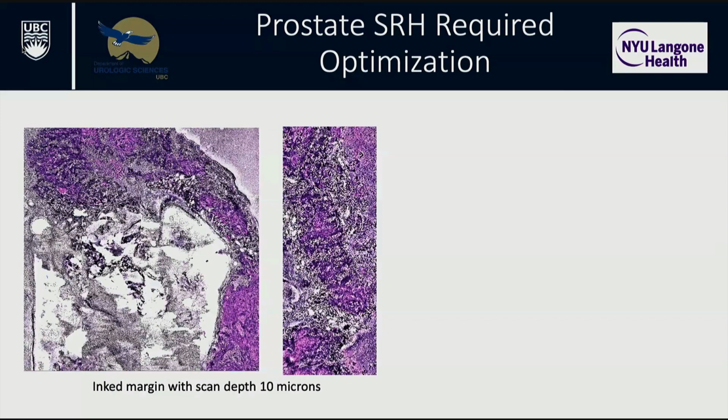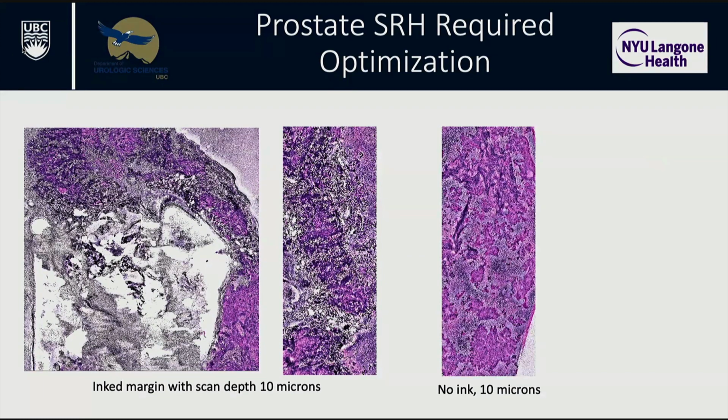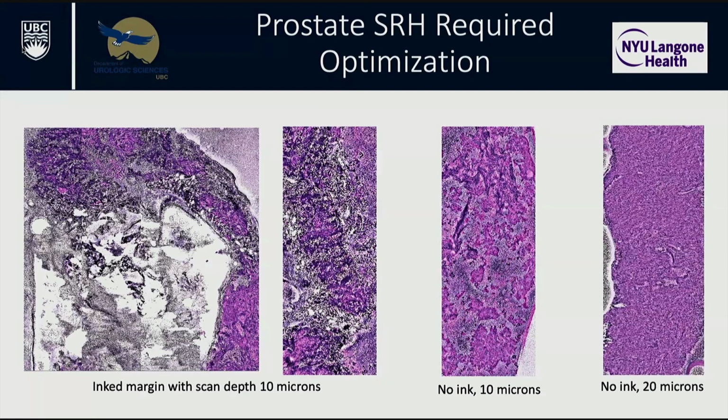Now I realized that if you ink the margin, it affects the Raman spectroscopy. And this was also done at 10 microns depth. So I had some optimization. When there was no ink and at 10 microns, it started to look a little better, but not great. Finally, we found that at 20 microns depth, you can have the best balance and good tissue visualization.